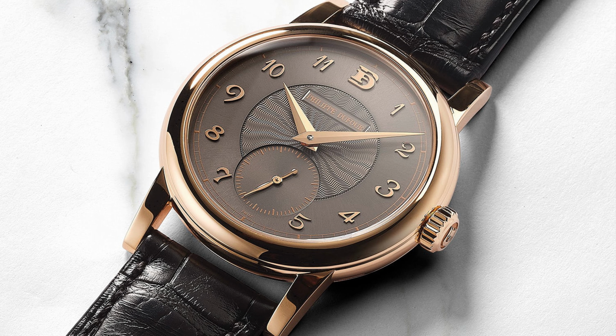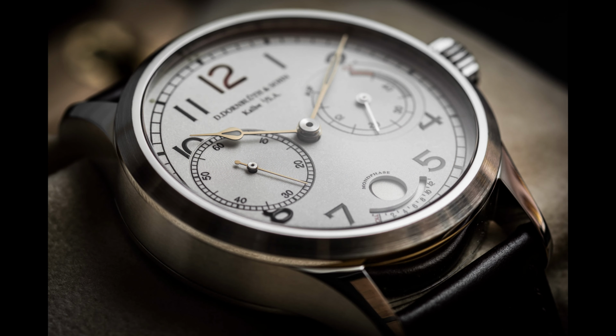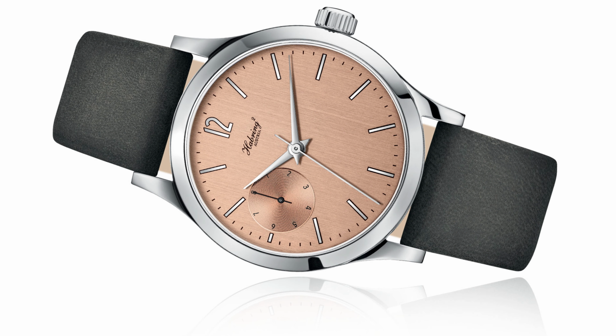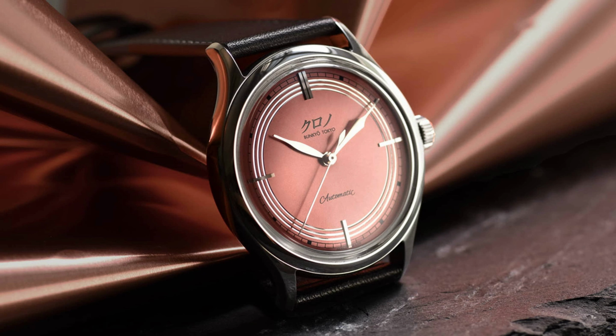So what do I think is at play here? What do I think is changing? I think the same factors are driving the push towards independence as are driving the resurgence of interest in dressier pieces. The first is that I think over the last 5 to 10 years, we've seen a massive influx of collectors. These collectors were mostly new to the idea of spending thousands of dollars on jewelry, and as a result were very cautious in their choices.